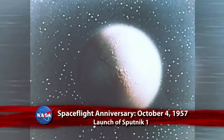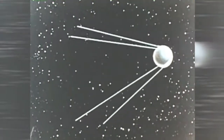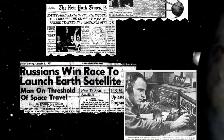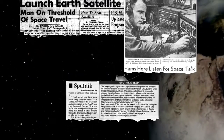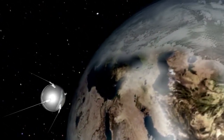Sputnik 1, the first artificial Earth satellite, was launched into an elliptical low Earth orbit by the Soviet Union 55 years ago on October 4, 1957. The surprise launch precipitated the American Sputnik crisis, began the space age, and triggered the space race, a part of the larger Cold War. Sputnik was also scientifically valuable.